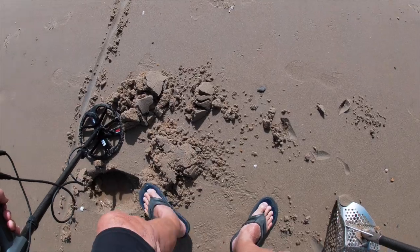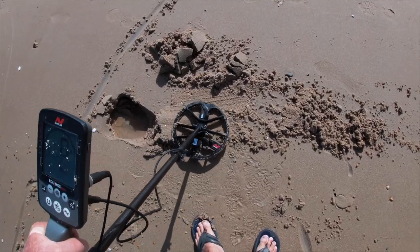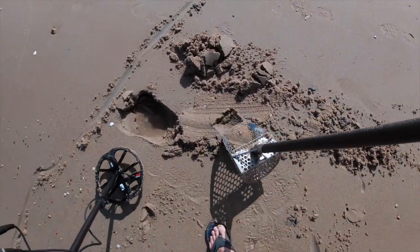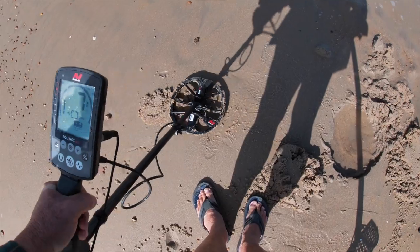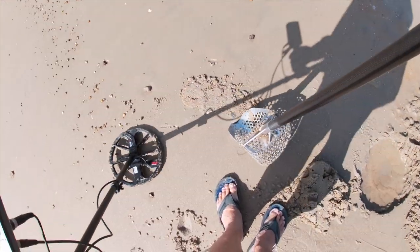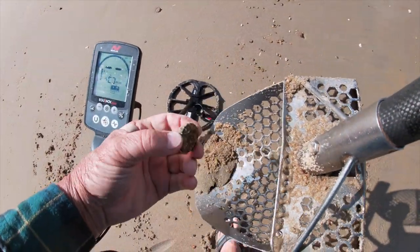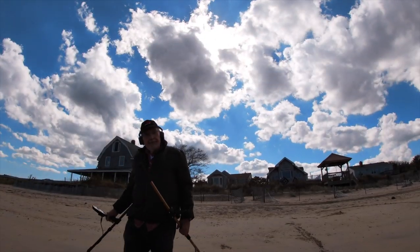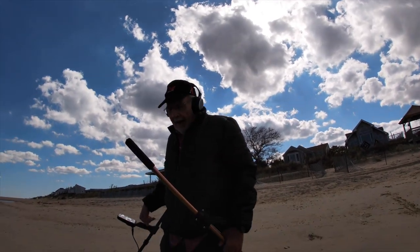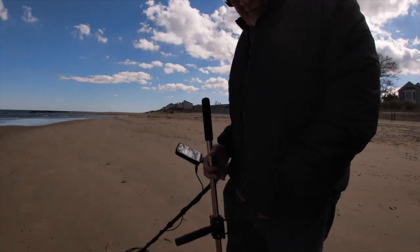Now it's really jumping into minuses. I don't know what this piece of, might be another bottle cap. Might be a piece of gray matter too. Bottle cap number 2. I was afraid of that. Oh, I think I have 4 pennies and 2 bottle caps and a bullet casing. Like a 9mm bullet casing. That's the only strange thing I got.